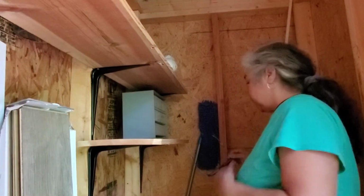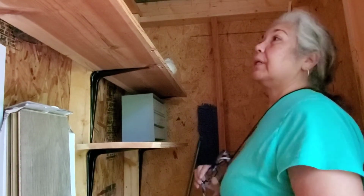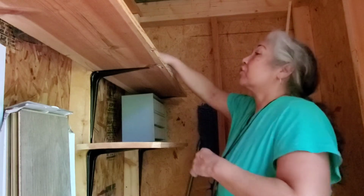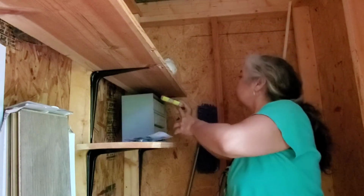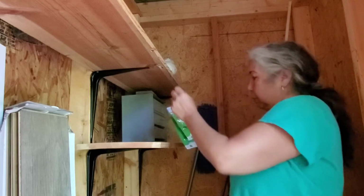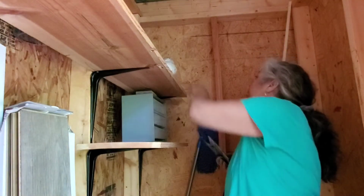So that is really good. And let's see. I'm really not sure what to do with some of this stuff. But okay. These are some hooks I got the other day in case I needed them for in here.